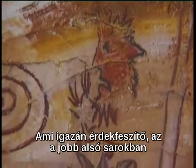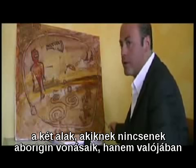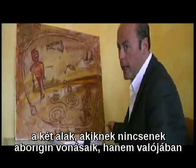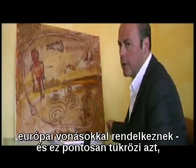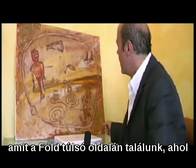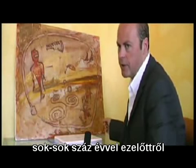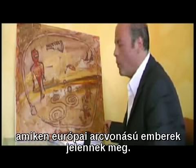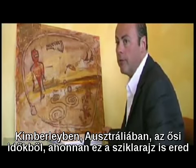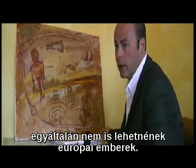And what's really fascinating is that in the lower right-hand corner, there are two figures, a man and a woman, which do not have Aboriginal facial features. In actual fact, they have European features. And this mirrors exactly what we find on the other side of planet Earth, where we have characters in rock art from thousands of years ago, centuries and centuries ago, with people with European features. Well, in Kimberley in Australia, in the ancient era from where all of this rock art dates from, there should have been no European people at all.